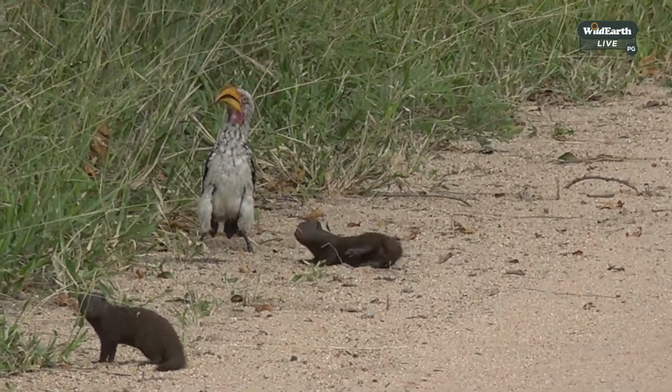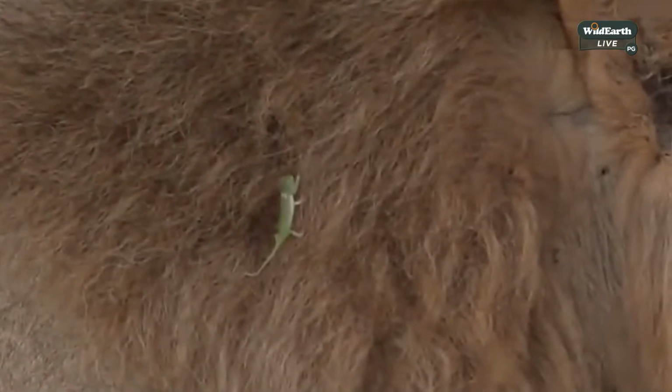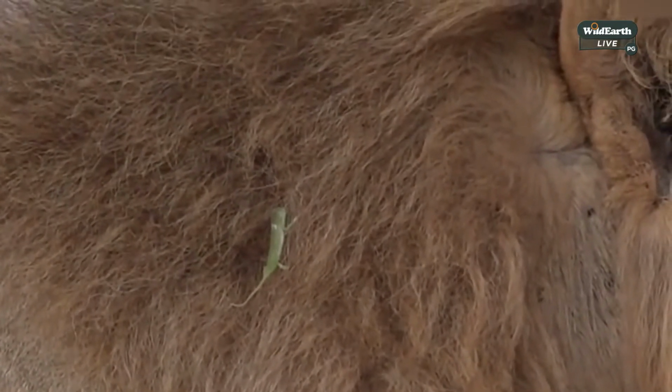Is it just pretending to be dead? No, it's not a leaf. It's a baby chameleon. That is unbelievable.